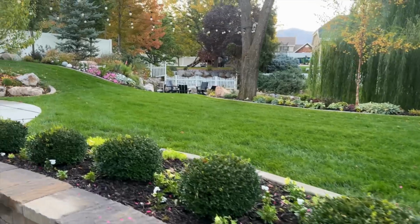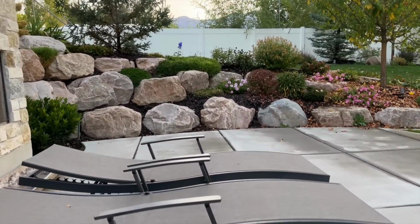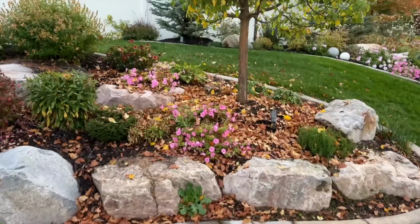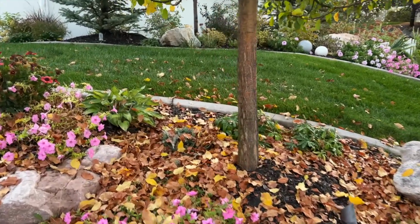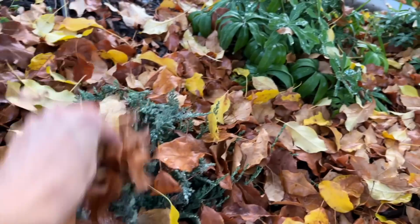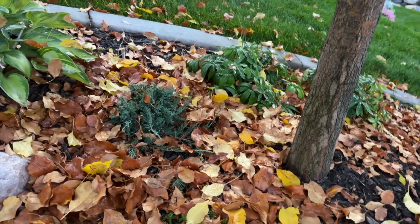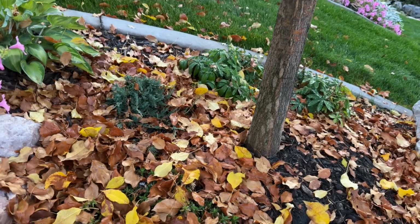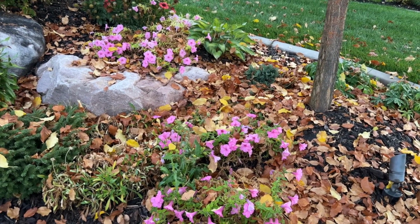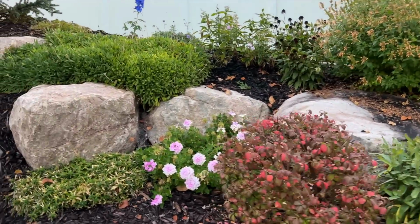Let's move over here to the rock garden. Not a lot happening, just a lot of leaves on the ground. You know what I think is so beautiful? This blue carpet juniper. It's got a spider web on it. Clean it off. Look how pretty that is with the leaves on it. Oh my goodness, can you imagine when this thing is so big and those leaves falling down on it? Amazing, so gorgeous. We got a little bit of pink color still with these Supertunias hanging on the bubblegum. And not much else has changed here.